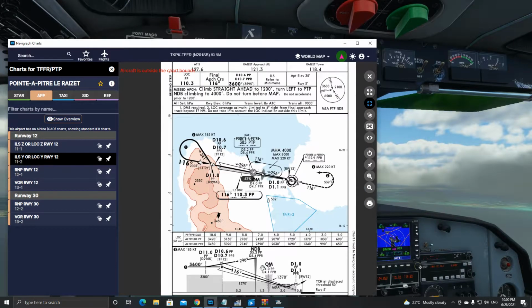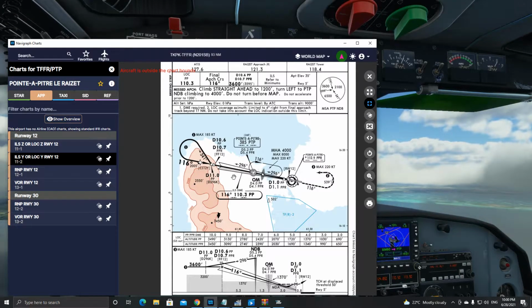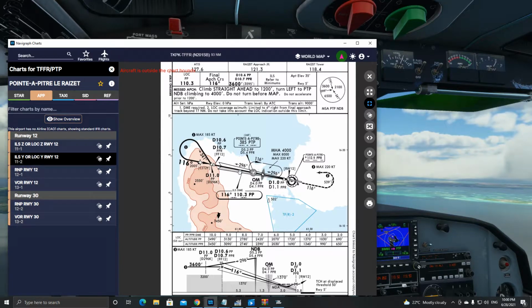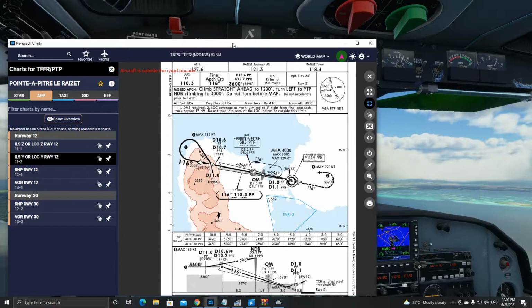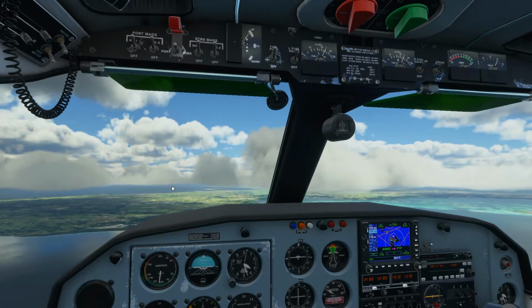So we are going to head towards this NDB. Then we're going to turn and head out 11 DME from the DME. And then we're going to do a kind of procedure turn and head back in for the ILS runway 12 approach. So I think that's pretty much overkill for this aircraft. I mean, we could have just flown in straight if we wanted to. But, you know, no complaints.